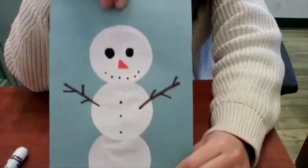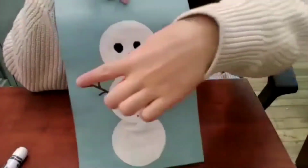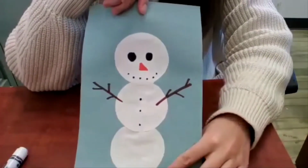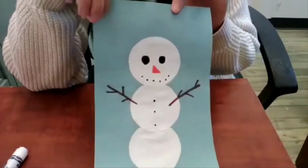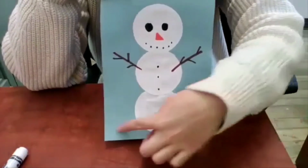Oh, and by the way, if you want to, you can also add a hat on, you can add a scarf on, or maybe some mittens for the arms too, for the hands too. What are you going to add for your snowman? Maybe a moon in the background, maybe some stars, maybe a tree in the background too. Oh, maybe even some snow on the bottom.